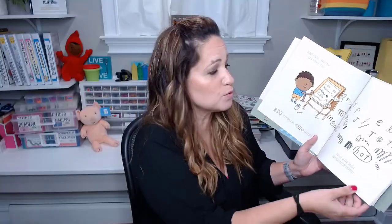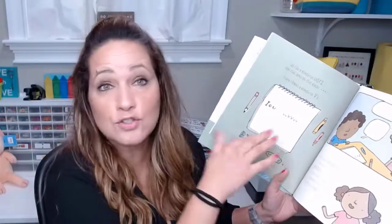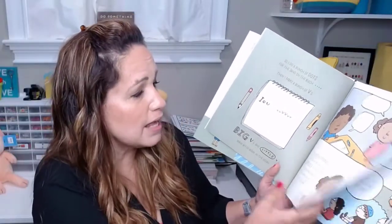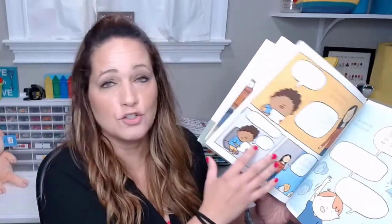He doesn't know how to write those words, and she says it's okay, start with any letters or words that you know. And soon enough he adds shapes, he adds little letters and words and scribbles and pictures. And it's just great for sending the message that you don't have to be perfect as you're learning how to write. With more practice you'll get there, but just do the best that you can. And little by little he tells a story using what he does know about writing.